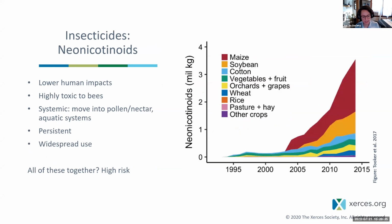Okay, so this is the last group I'll talk about. These are kind of some of the big three classes that we often are talking about in terms of toxicity to bees and other beneficials. So neonicotinoid insecticides are widely used in agricultural and urban settings. These were released in the mid-90s as an alternative to the OPs and carbamates because they're more insect specific. So these have lower human impacts than some of the earlier pesticides.